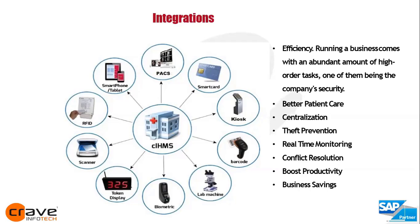For that, you can have the kiosk system, barcode for your item issue and return, lab machines integration, biometric, token display. Everywhere you can have a token display for the OPD, so that you can manage the patient queue, RFID for your patient, and scanning, and many more. Tablets, as I said, it is available on tablet and mobile.